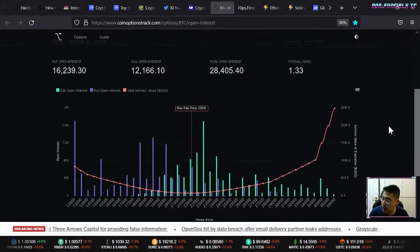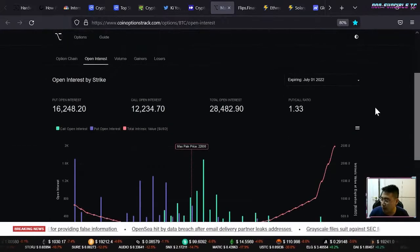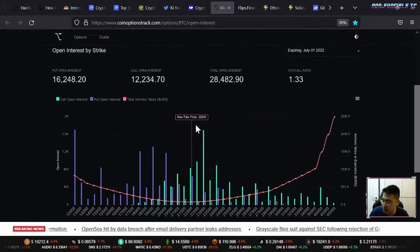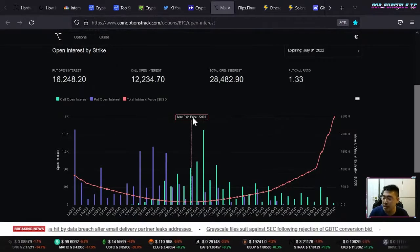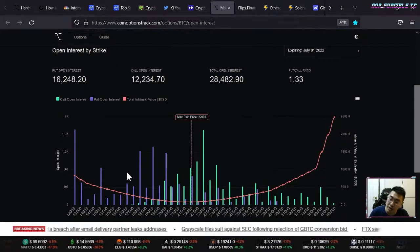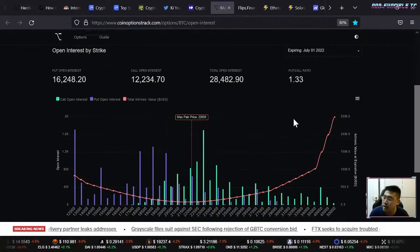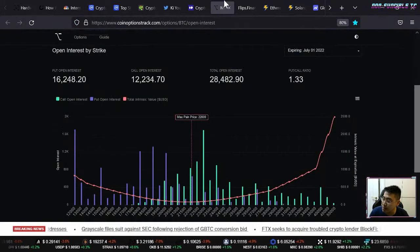Today let us look at this. This is basically the max pain price. This is a futures option expiry. Today the max pain price is around 22,000. If bears are able to keep the price even lower, they'll make money. If bulls are able to put it higher, then they make money. Right now we have dropped, so bears are winning in terms of the max pain price.